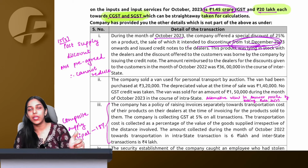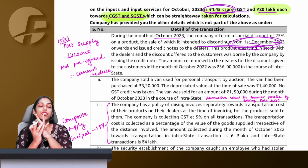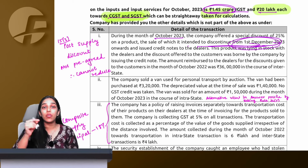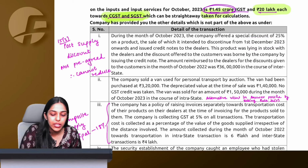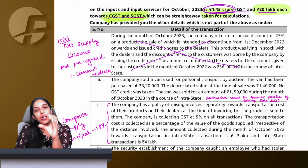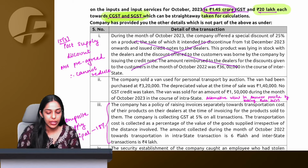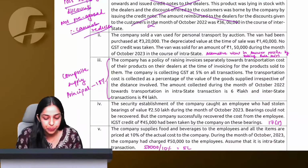A post supply discount, in order to get reduced from the value of supply, has to satisfy three conditions. It should be prior agreed, linked to invoice, and proportionate ITC should be reversed by the recipient. Here this discount was not prior agreed, and therefore no impact on the value of supply, no adjustment to be done. Basically whatever was reported earlier is true only. You cannot reduce this discount amount now from the value of supply because it does not satisfy the conditions of section 15(3). It is a post supply discount, not pre-agreed, therefore you cannot reduce it from the value.